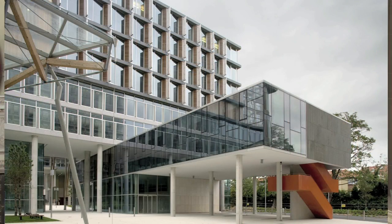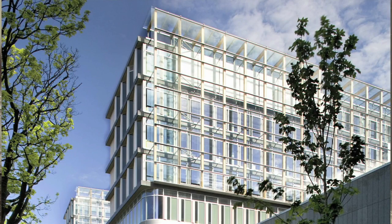Our office has been in practice since 1996, and we have worked mostly on local government and civic buildings, also offices for private clients as well. So we have always had an agenda of a sustainable specification and of passive design. So we've learned through all the various projects that we worked on before how to maximize that in the Irish climate.